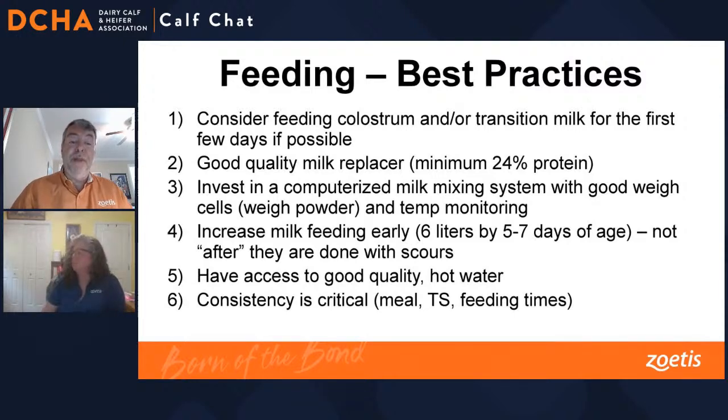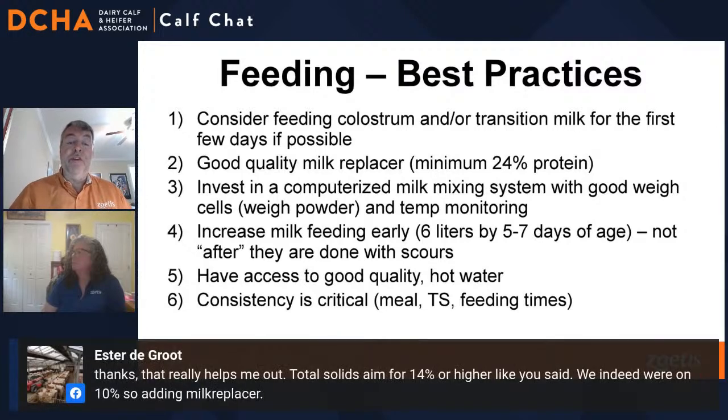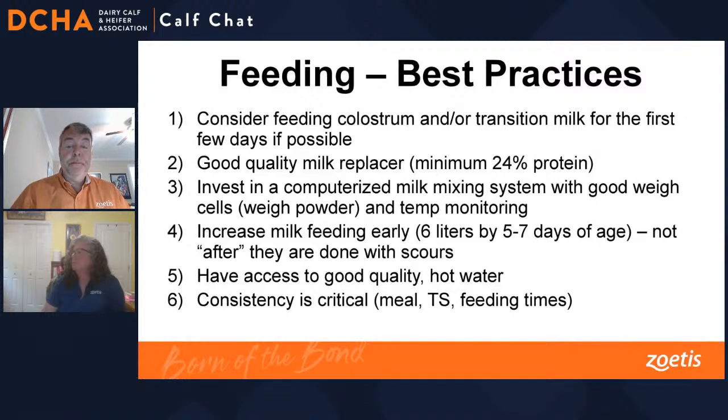So we should be able, at least by 5 days of age, to get 6 quarts in these calves, not after they are done with scours. So again, I'm increasing milk early so that we can get them in good body condition before they go through scours, not just after. We want to have access to good quality hot water for cleaning and sanitation of buckets and bottles, and really pay attention to consistency.